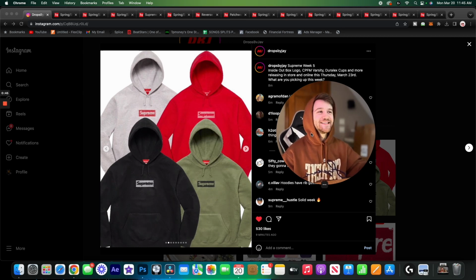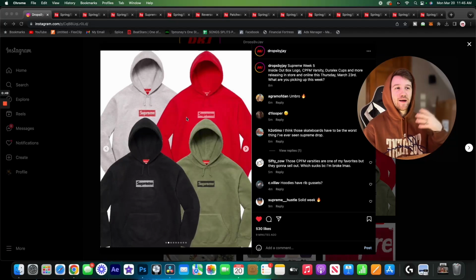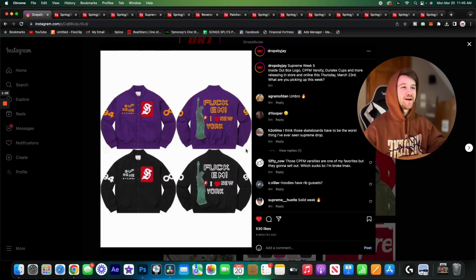But anyways, getting into these pieces, like I said, the number one item, the most hype item for this week is going to be the box logos. Whenever box logos drop, they're always a huge deal. I thought these were a very interesting take on the box logo. As you guys can see here, they are inside out. That is the theme for this box logo.